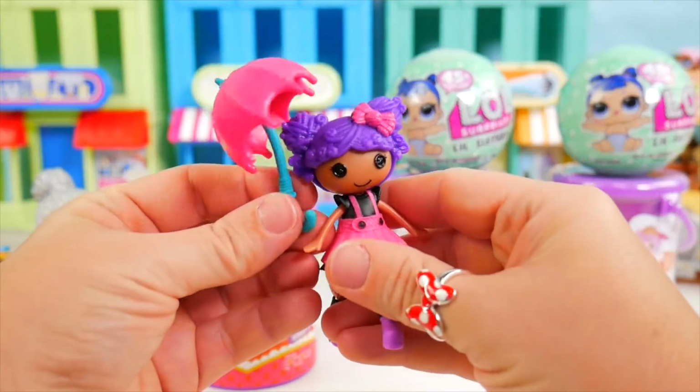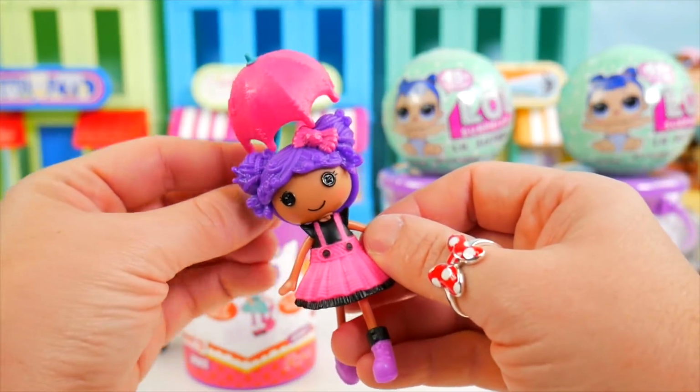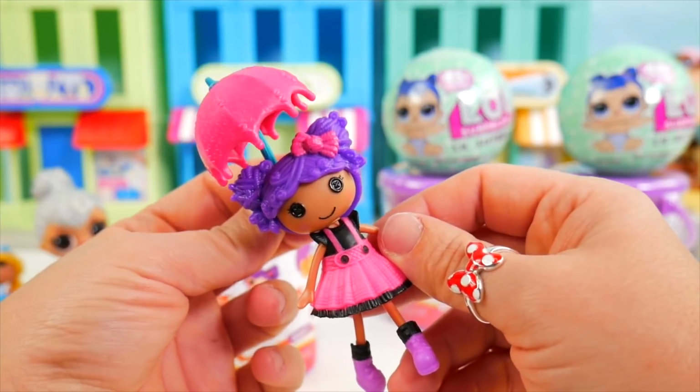Oh no, the rain is coming. Thank goodness I have my trusty umbrella. Although it doesn't quite look like it would cover all of her hair, does it?